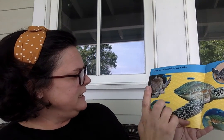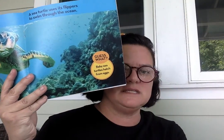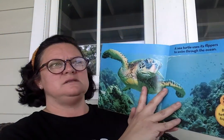There are 7 kinds of sea turtles: an olive ridley, a Kemp's ridley, green, leatherback, hawksbill, loggerhead, and flatback. You know what? Turtles were in the book that we read yesterday. Except they were talking about babies, right? But still, there were turtles and made me think of it. A sea turtle uses its flippers to swim through the ocean. Guess what? Baby sea turtles hatch from eggs. Oh, we did see pictures of that, of the baby sea turtles coming out of their eggs, popping out.